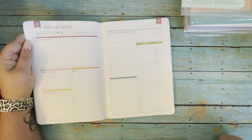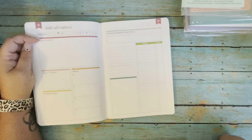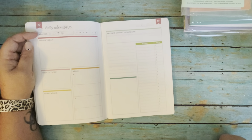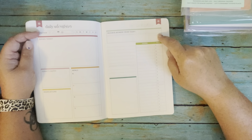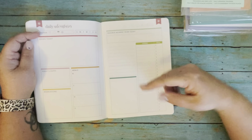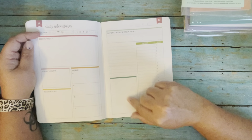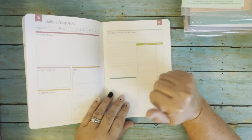So daily adventures as far as the weather, what day of the week it was, what you saw that day, the outfits you wore, reservations, meals, breakfast, lunch, dinner, and snack, your favorite moment from that day, expenses, maybe what you spent if you keep track of that. A blank box, you could doodle, you could put a quote, you could add a picture from a small printer, and the date up at the top.